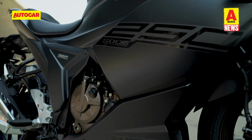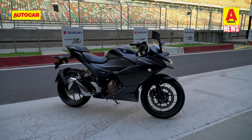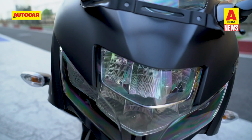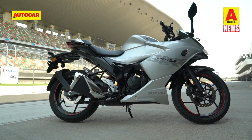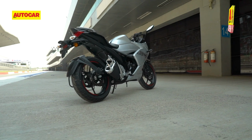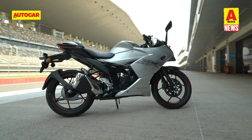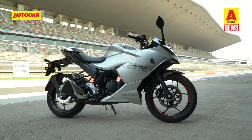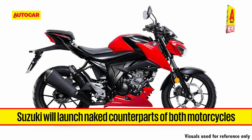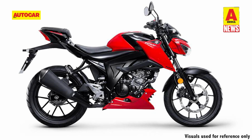The SF250 is powered by a 249cc single-cylinder SOHC oil-cooled engine that makes 26.5 HP at 9,000 RPM and 22.6 Nm of torque at 7,500 RPM, allied to a 6-speed gearbox. The updated Gixxer SF150 gets similar styling and equipment to the 250. It uses the same 154.9cc single-cylinder air-cooled engine as before, but its outputs are slightly lower at 14.1 HP and 14 Nm. Suzuki has confirmed it will also launch a Gixxer 250, or the naked version of the SF250, in the coming months. Expect this to come alongside an updated Gixxer 150 as well.